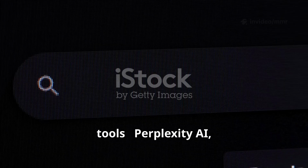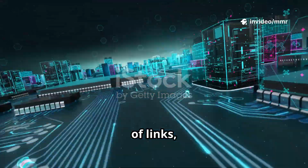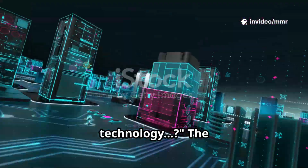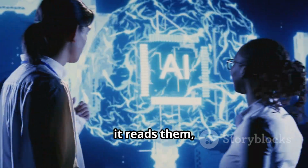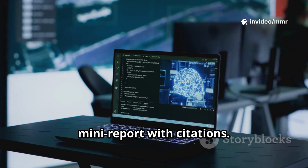Think of these tools, Perplexity AI, Consensus, as supercharged search engines. Instead of a list of links, they understand natural language. Ask, what are the latest breakthroughs in battery technology? The AI doesn't just point to articles. It reads them, understands them, and synthesizes the information. You get a clean, well-structured mini-report with citations.